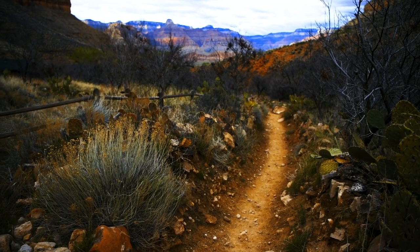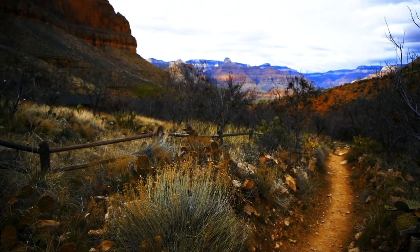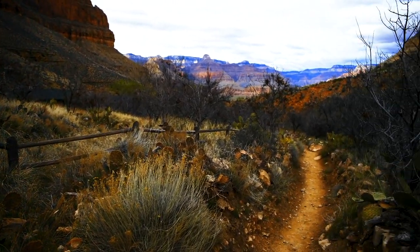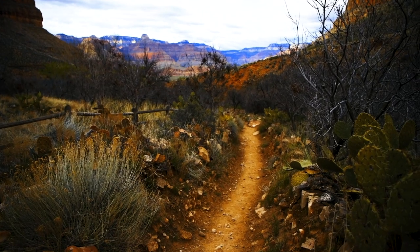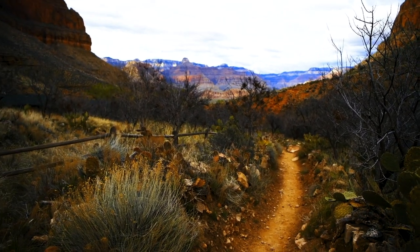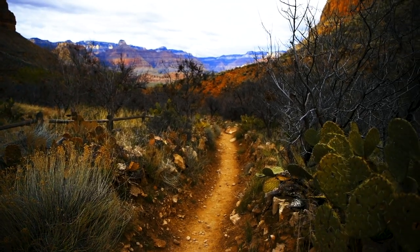Hey everybody, this is looking down at the Indian Meadow campground. There were a lot of people there, but there were still some sites available. It's beautiful. I heard it's not too hard to get a reservation, not as hard as Phantom Ranch. All right, we're gonna keep going up the trail. Here we go, 4 more miles.